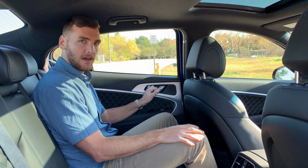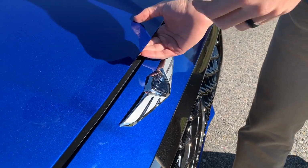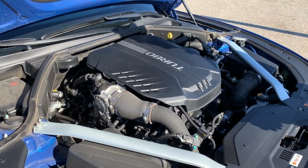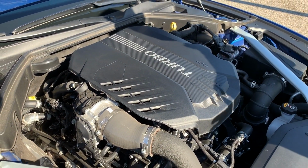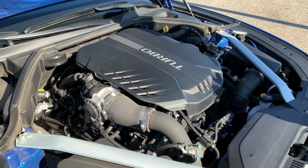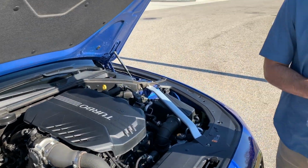All right, let's talk about performance. I'm going to pop the hood. All right, as I mentioned, there are 2 engine choices for the G70. You can have the base 2.0 liter turbocharged 4-cylinder that makes 255 horsepower, and equipped with that, you can either have a 6-speed manual, yes, a manual transmission, or you can have an 8-speed automatic gearbox.